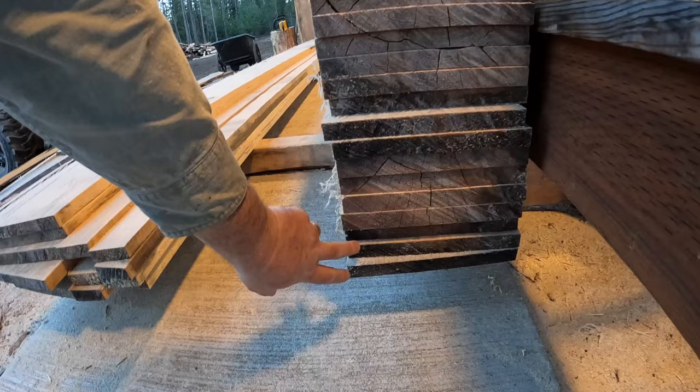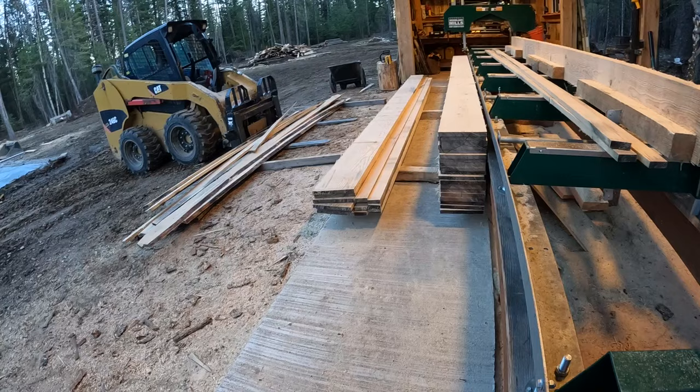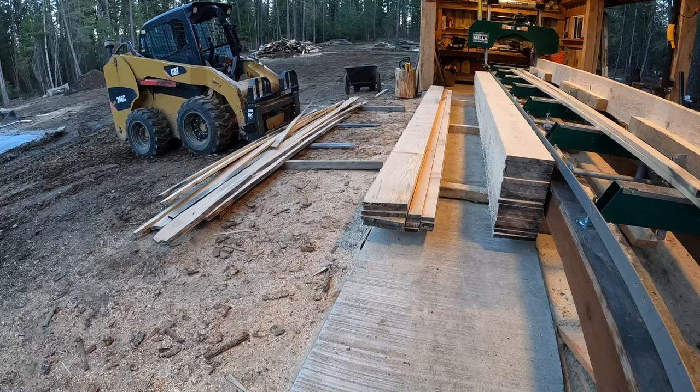2, 4, 6, 8, 10, 12, 14, 16, 18, 19. Yeah, so my mind isn't working. 19, 20, 28. Yeah, 28. All right, I must be tired. So 28 1x10s out of that log, and then what did I say, 11 or so 1x3s. Solid log.